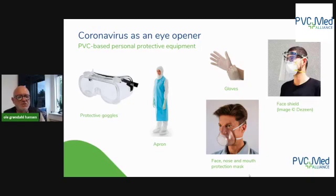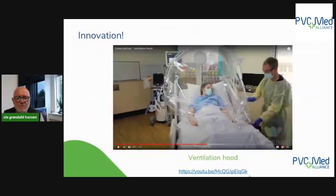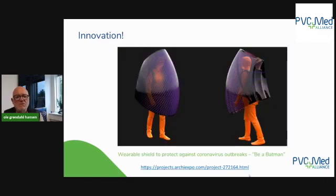Transparency, of course. And you can also see aprons and protective goggles and gloves and different things according to how we could manage the corona crisis. There were very many new inventions and innovations in the area. You can see here a ventilation hood, and also some more creative shields. This is just a pilot project, but anyway, when designers are going to come up with more or less crazy ideas, they also turn to PVC.